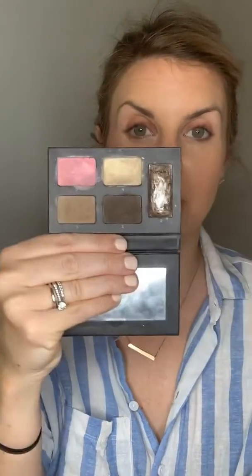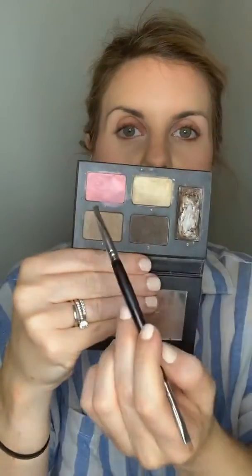All right, Brow Artist or Brow Obsession palette. Living for it. Using it forever. Loving it the whole time. It's just a really versatile palette. This is the Brunette palette. So we have a blonde palette and we have a dark brown palette. I prefer the Brunette personally. But I like that I can go between these two shades and fill in my brow lighter or darker depending on my hair or my mood or whatever the case is.